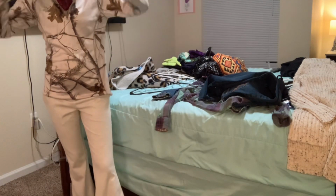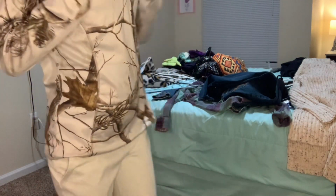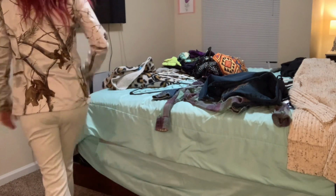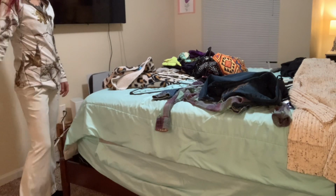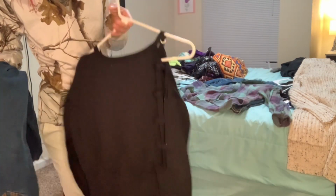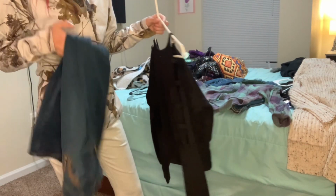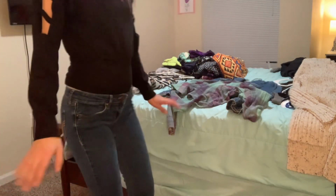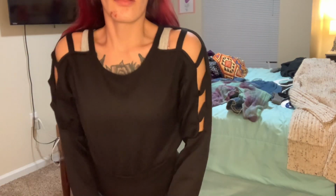Okay. Another really cool outfit. I'm surprised that all my outfits have gone together in some way. So we got this, flare out the bottom. We'll try this on with my jeans, my favorite jeans. And then here's this outfit. So they have little cuts.